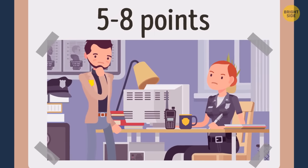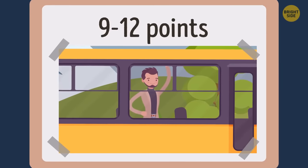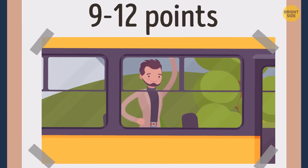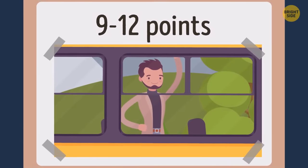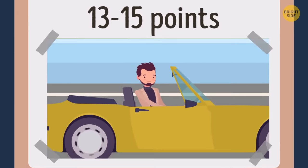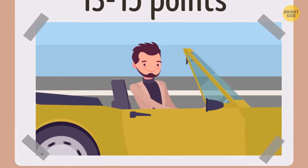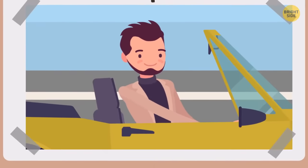Study harder to become a world-class agent. 9 to 12 points, you're unlikely to save the world, but you can help your neighborhood. A little more effort and you will learn how to perform secret missions on a global scale. 13 to 15 points, you're a really good agent. All this is a routine for you. You always complete dangerous missions, even if they seem to be impossible to others.